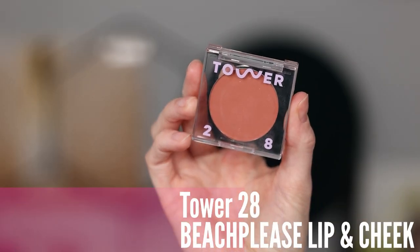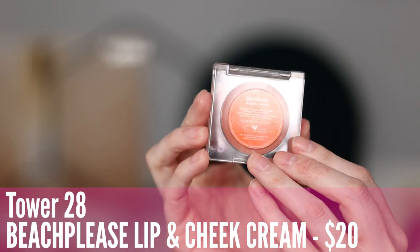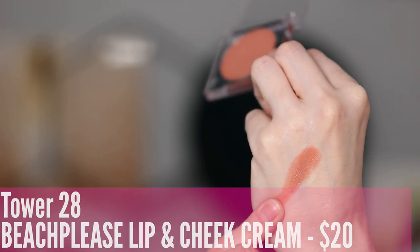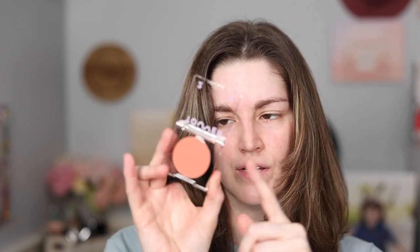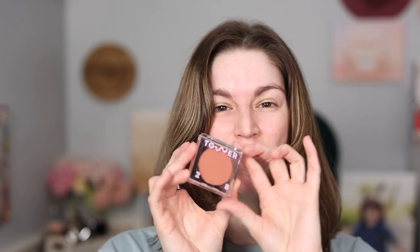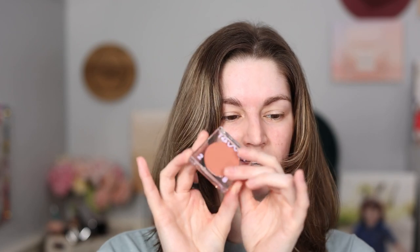Then we have the Tower 28 Luminous Tinted Balm. This is in Magic Hour, so I'm assuming this is a blush. Peach Please Luminous Tinted Balm. Maybe you can use this on the lips and the cheeks. I feel like I've heard the name Magic Hour a lot, so maybe this is a popular one. I don't know. But I love the packaging. I love the clear, this is gorgeous. This one I think is a new product.